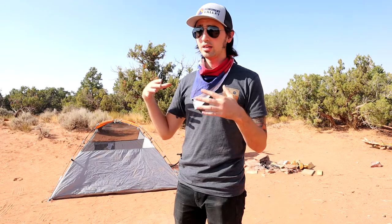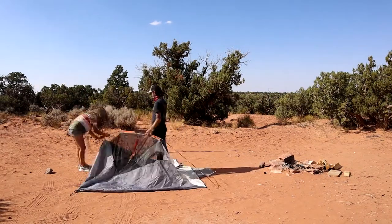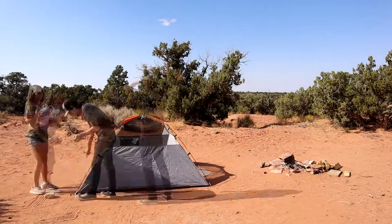So where we're at is actually, you have to follow 313 as if you're heading toward Dead Horse State Park. And there's this road called Long Canyon Road. You follow it down for about 2 to 3 miles and there's a lot of cleared spots where there's fire rings. And you can come out here and camp. There is some cell service. We have about 2 bars of Verizon.